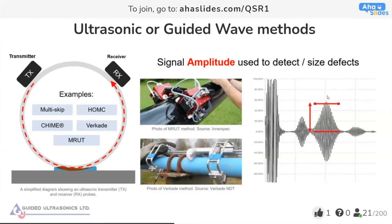There are a couple of examples of techniques that utilize a form of ultrasound within the pipes, such as the 5 listed over there. A couple of photos of the MRUT method by Inaspec. And typically, we would use the amplitudes of the signal that we receive to deduce whether or not corrosion has been detected, and to size the corrosion.